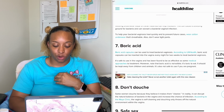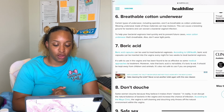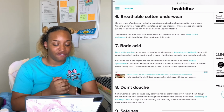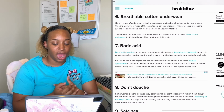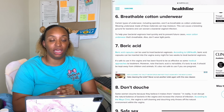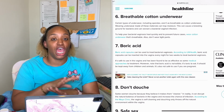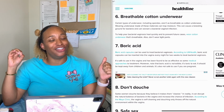As far as the boric acid goes, boric acid capsules can be used to treat bacterial vaginosis. They can be inserted into the vagina every night for 2 weeks to treat bacterial vaginosis. It is safe to use in the vagina and has been found to be as effective as some medical approaches to treatment. However, note that boric acid is not edible. It is toxic if digested, toxic if you take it by mouth. Okay, we're not inserting this into our mouth hole. We are inserting it into our queen bee hole.